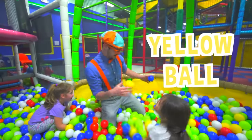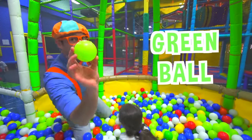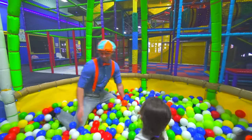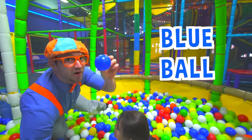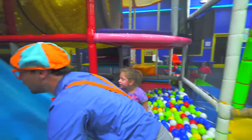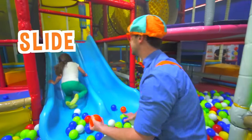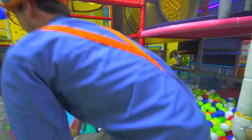Yellow ball. Yeah. Whoa. A green ball. I've never seen you before. And a blue ball. Blue ball. Wait a second. What is this? It's a slide. Oh, it's a slide. I'm trying to climb up. Okay, I'll go down the slide. Wait. Okay? Let's go.